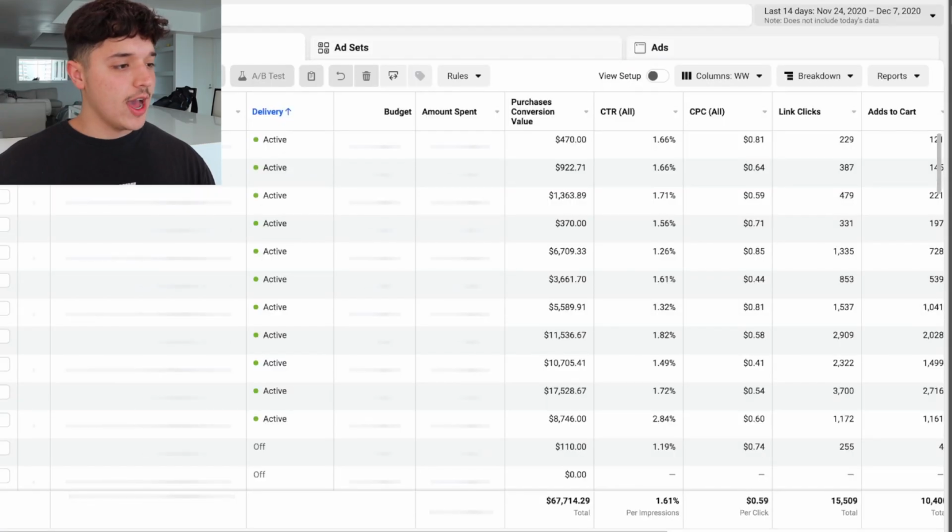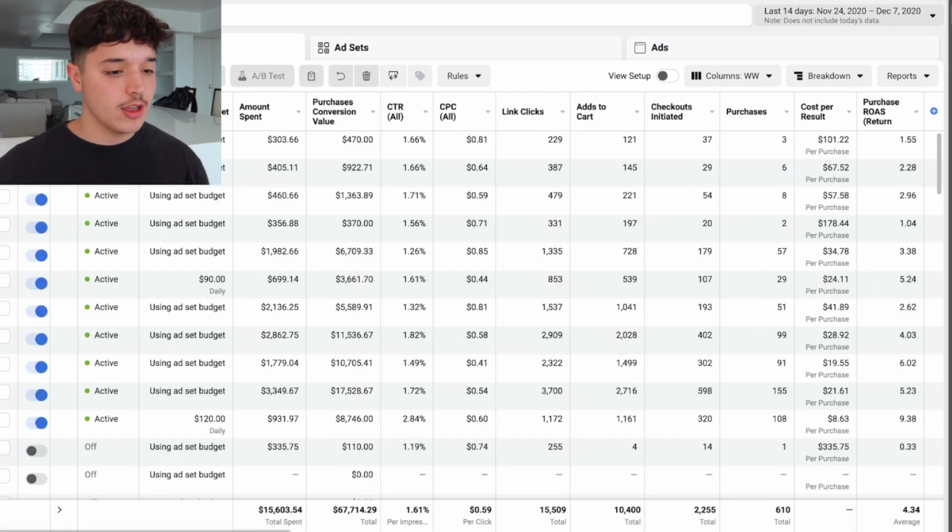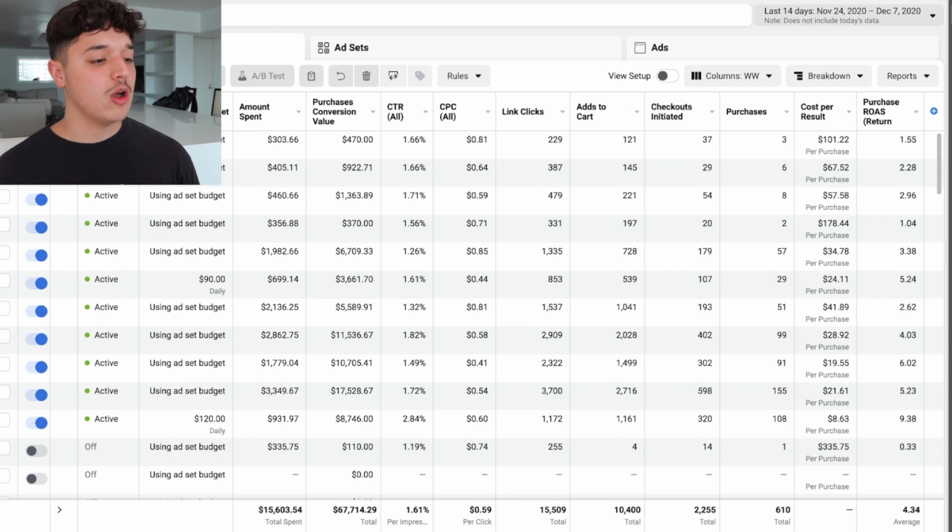So I'm going to refresh the ad account right now so you can see this is just as clean as it gets. There's no filters or anything on. This is just the ad account and what it's done in the last 14 days. So we spent a little over $15,000 and brought back over 67 in revenue with an average 4.34 ROAS.